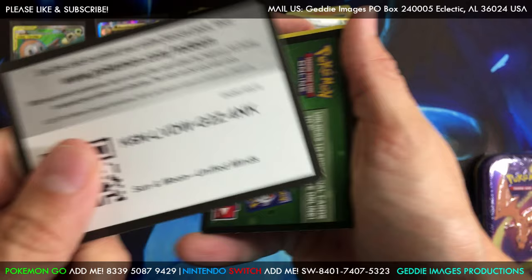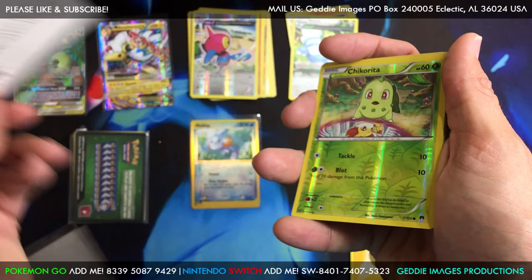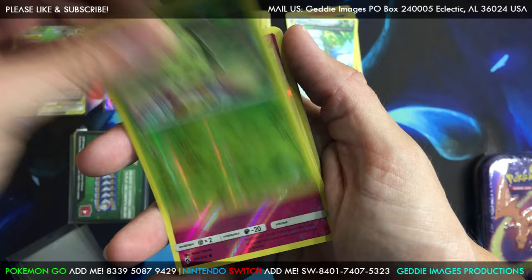Another code. Another code. And we got a Chikorita reverse. Common Cutiefly reverse. Energy Lotto.